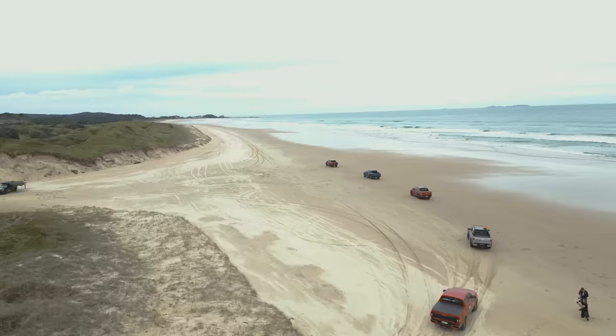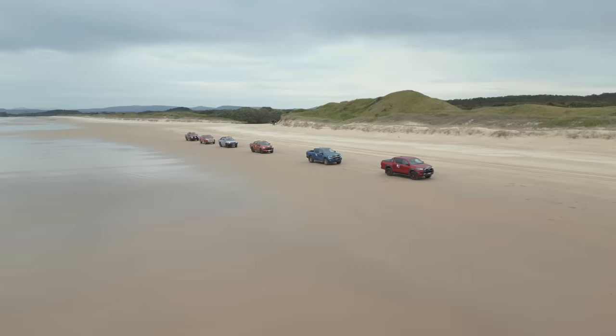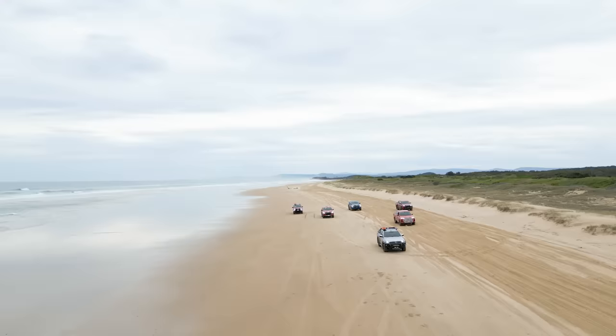As you can see, these modern dual cabs have got so much torque and power these days. And with the automatic transmissions, it's a match made in heaven. Get your tyres down to the right pressure, and they're so good on the beach. That said, there are some clear differences we noted while testing.